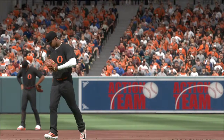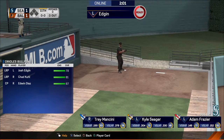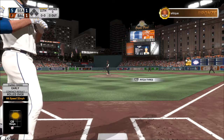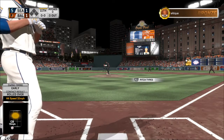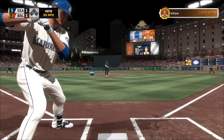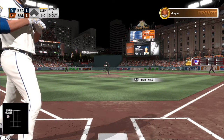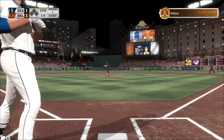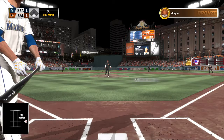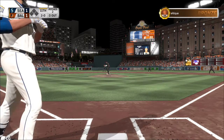Michael Givens takes the mound to start the 11th. Orioles, number 60, Michael Givens. Now a check swing, but he holds up in time. Ball 1. 1-0 count. Here it is. 2-0. Wow, not a great spot to be in right now. 2-0 to a great hitter like this.